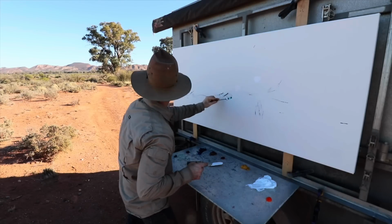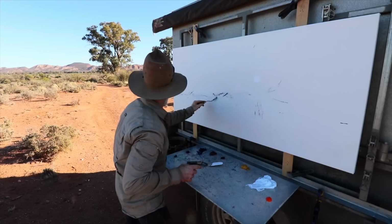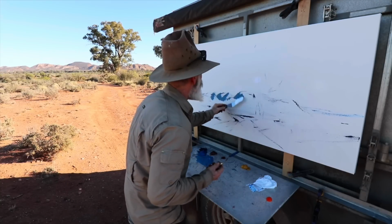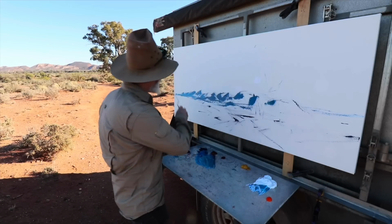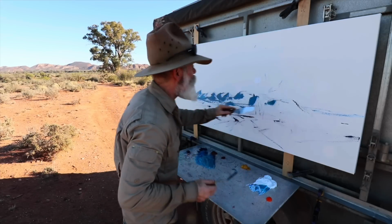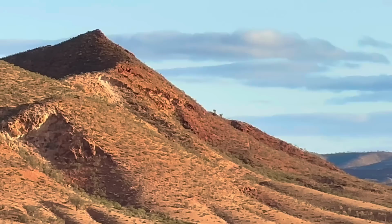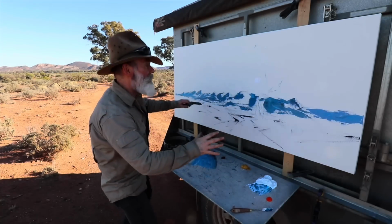Just blocking in with a knife and a little bit of phthalo blue. Stick that in. Just over here, it's a little bit grey because we're looking a little bit more into the light, which greys off the value. All right, that's kind of right.